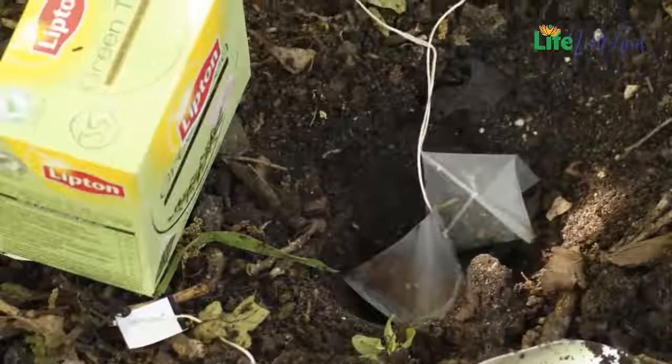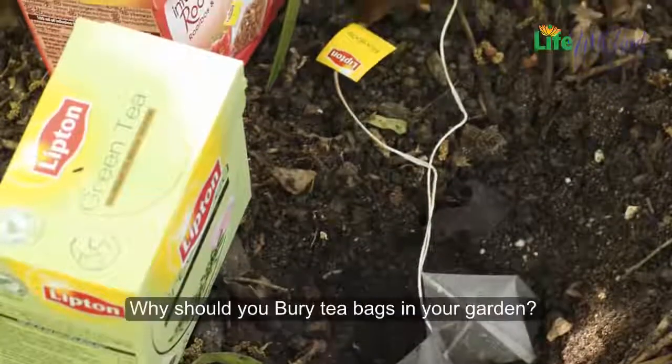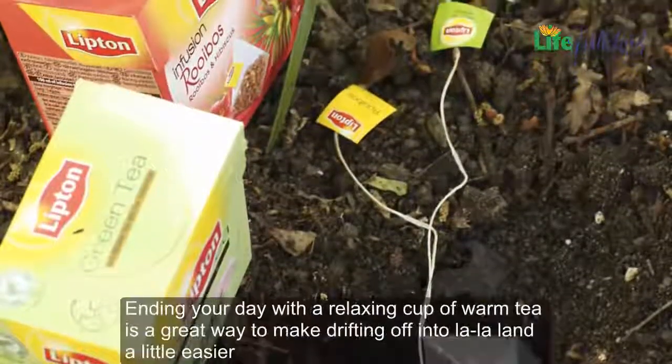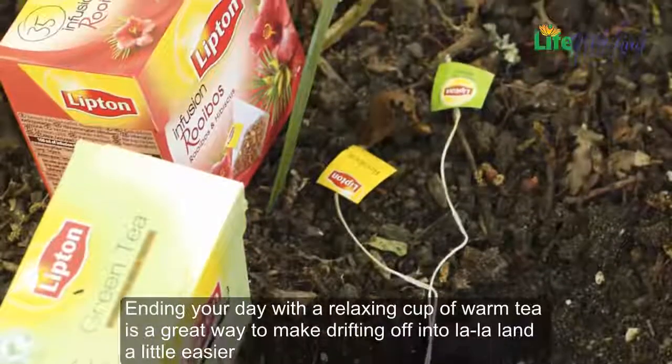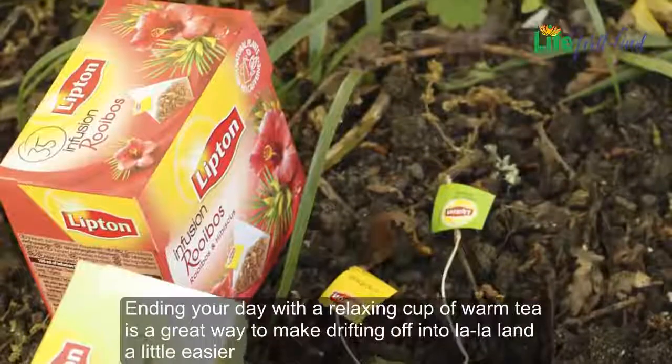Bury tea bags in your garden. What happens to the soil will just surprise you. Why should you bury tea bags in your garden? Ending your day with a relaxing cup of warm tea is a great way to make drifting off into la la land a little easier.